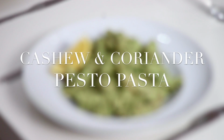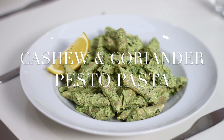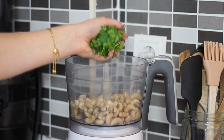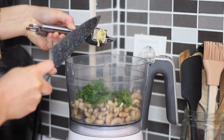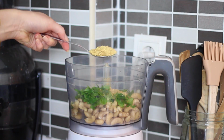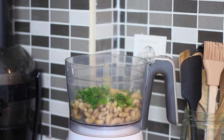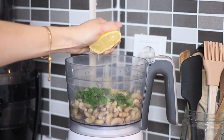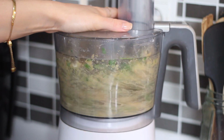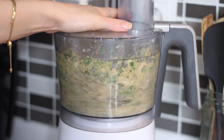And the final recipe is this cashew and coriander pesto pasta. For this, first blend up 2/3 of a cup of cashews in a food processor with 2 handfuls of coriander, 2 cloves of garlic, 3 tablespoons of olive oil, 2 tablespoons of nutritional yeast and the juice of 1 lemon for around 3 minutes. You can also add some spinach in too to make it even more green in colour.